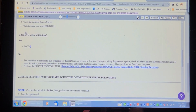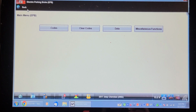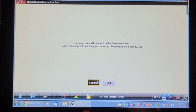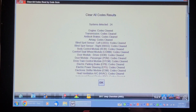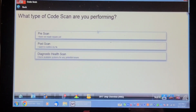So let's go back into the controller and do another network code clear, because that sets codes in multiple controllers. Okay, so we cleared codes out of 24 controllers. I'm going to start it up. Well, I did get a message on the dash that stop-start system is unavailable. Service stop-start system.